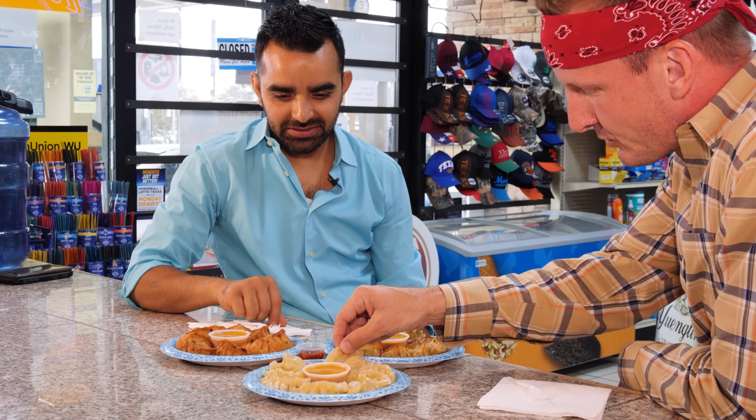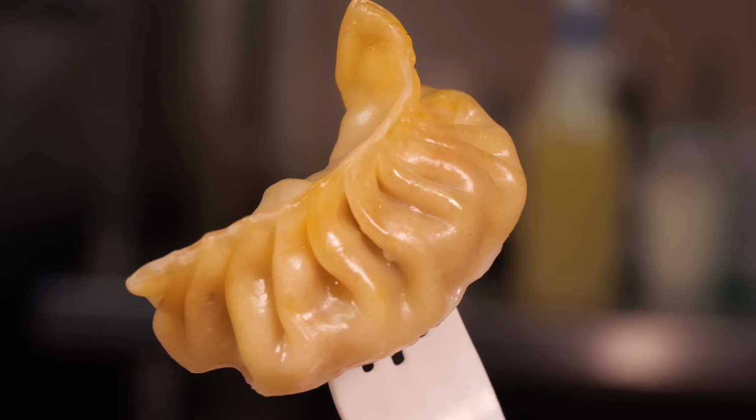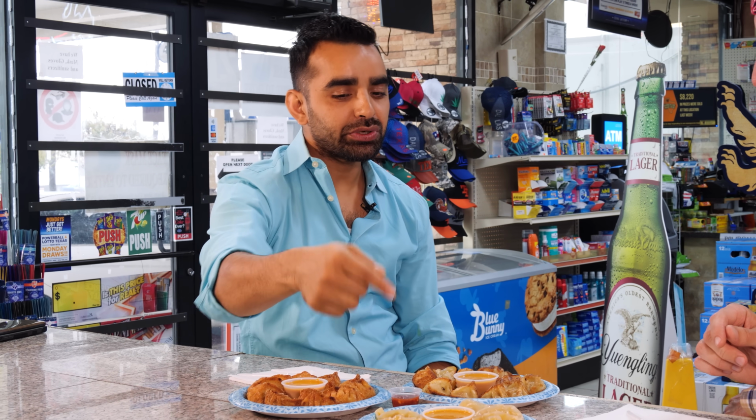So I want to try this steamed one. Oh, it's so soft. My mouth is watering like crazy. The first one, try it without the sauce, and then the second one, you can try it with the sauce. This guy, do you know my show? That's what I do. That's my thing. Oh, okay. That's so delicious. Meaty, juicy. That taste will change when we eat it with the sauce.